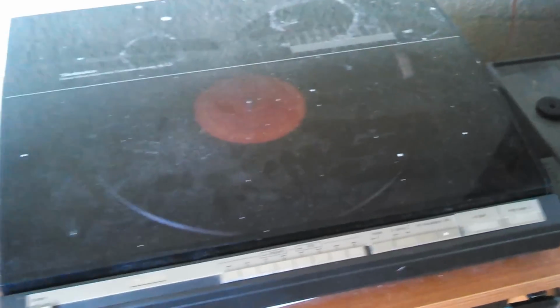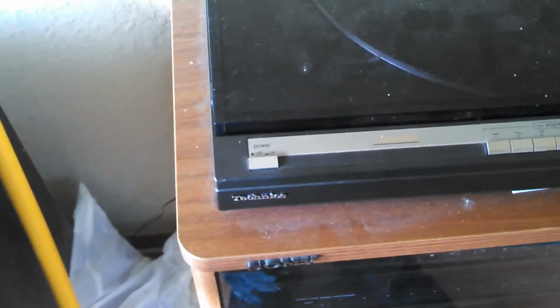So I really like the features on here. I've never seen a record player quite like it. It's just too bad that it's so hard to find parts for it, but nothing's wrong with it. It's quartz, which I'm not sure how it helps with the record player, maybe with timing or something. It just sounds really good though. And then power, of course.